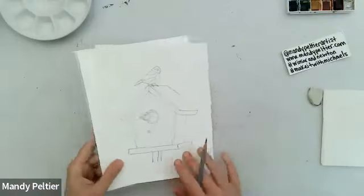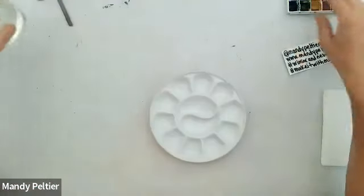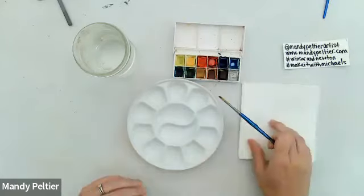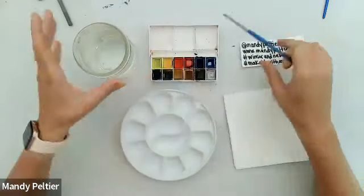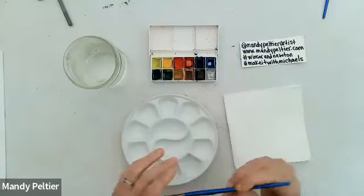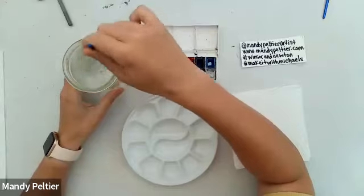So I'm going to set these aside, pull down my palette, my glass of water, my Sketchers pocket set, my older number 4 brush that I don't paint with anymore, and my paper towels. All right, so we're going to start with a few colors here. I'm going to begin by taking my number 4 brush. I'm going to stick it in the water, swish it around.